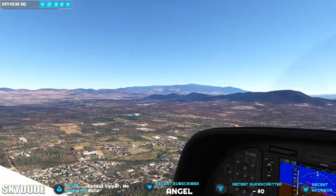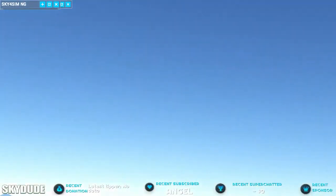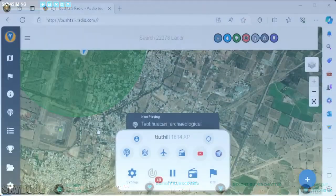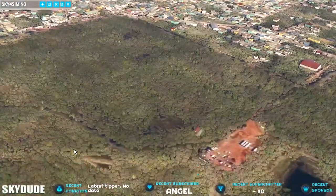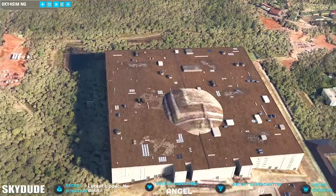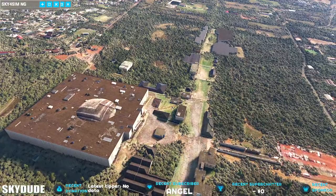Teotihuacan is an ancient Mesoamerican city located in a sub-valley of the Valley of Mexico, which is located in the state of Mexico, 40 kilometers northeast of modern-day Mexico City. Teotihuacan is known today as the site of many of the most architecturally significant Mesoamerican pyramids built in the pre-Columbian Americas. It is the most important and largest pre-Columbian city in Mexico. At its zenith, perhaps in the first half of the first millennium CE, Teotihuacan was the largest city in the pre-Columbian Americas, with a population estimated at 125,000 or more, making it at least the sixth largest city in the world during its epoch. After the collapse of Teotihuacan, central Mexico was dominated by the Toltecs of Tula until about 1150 CE. The city covered 8 square miles.